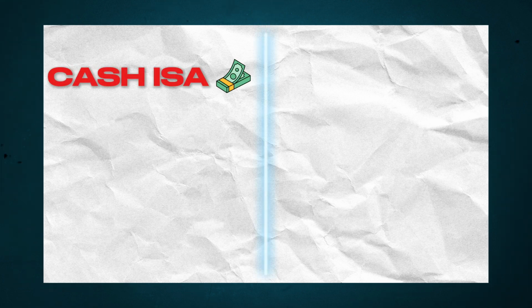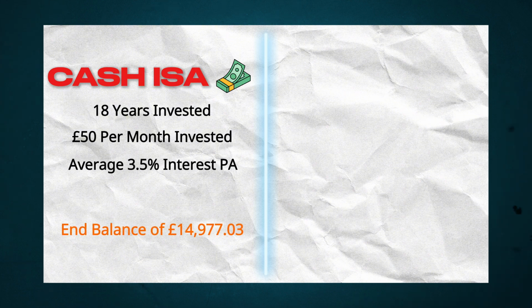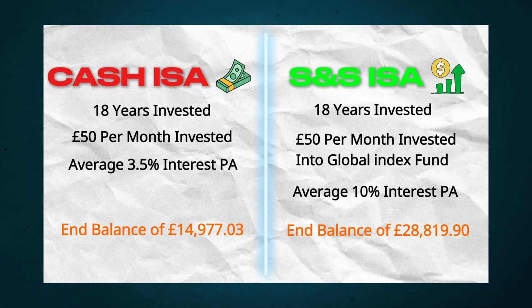To provide you with a very quick snapshot, here's a cash ISA example over 18 years investing £50 per month with an average of 3.5% return. If we then chose to use the stocks and shares ISA and invest in a global index fund, this could average around 10% interest per year. So at the end of 18 years, you can see the difference between the two figures.